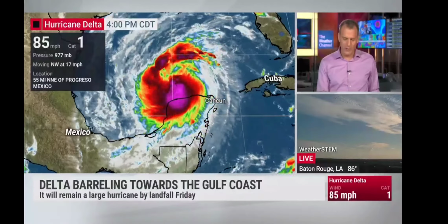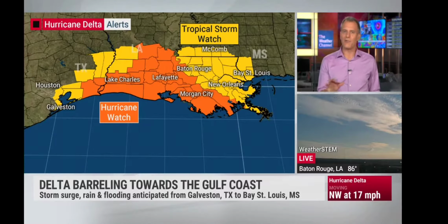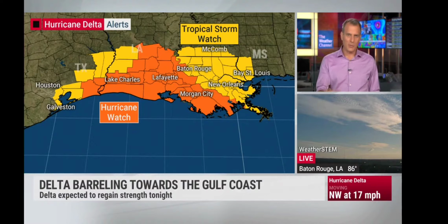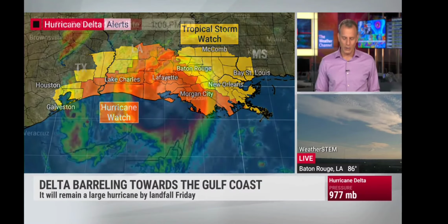It's starting to pull away from land. It'll go over warm Gulf of Mexico waters here and a lower wind shear environment. All those things are favorable for continued strengthening from this point going forward. Hurricane watch is in effect here, portions of Texas up through Louisiana here, and eventually these will be upgraded to warnings, we believe. Lake Charles, Lafayette, and Morgan City all included within that.